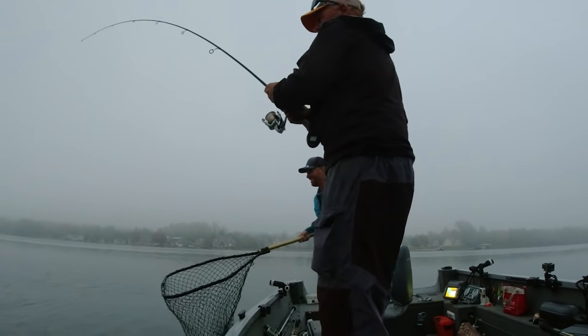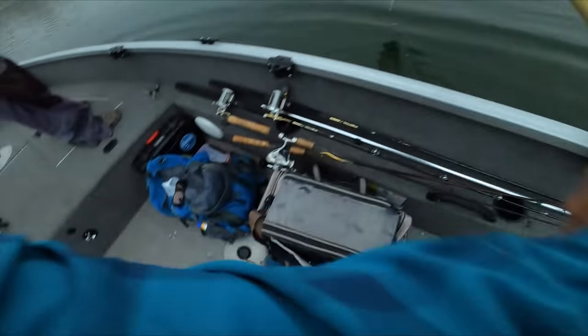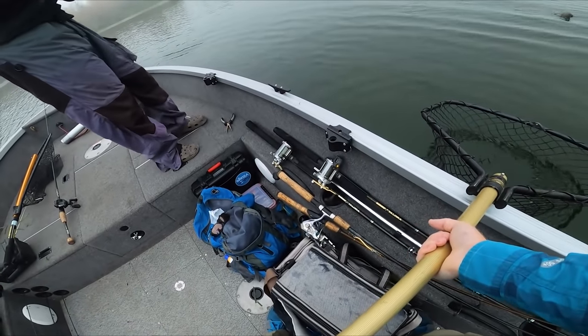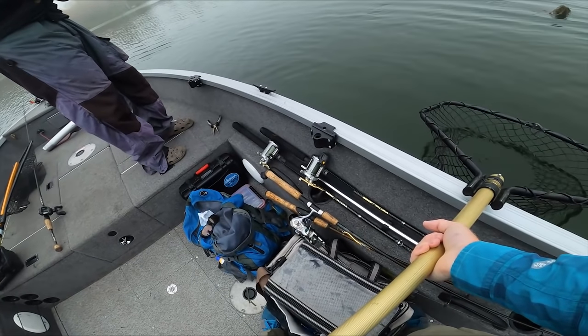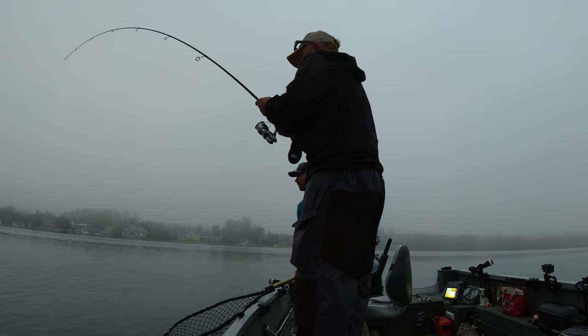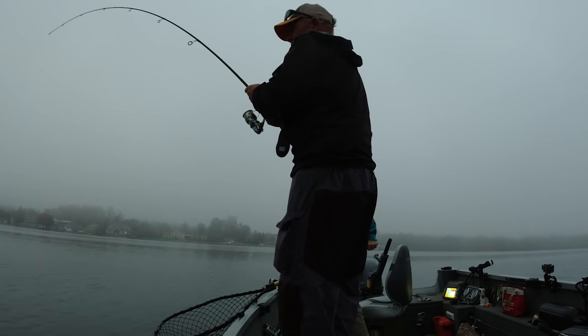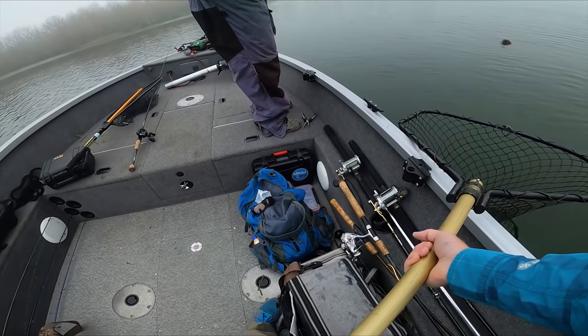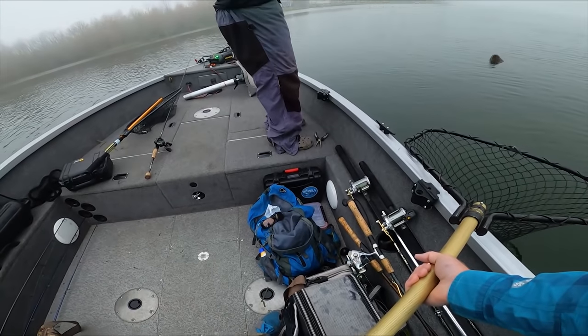Got one, dude. If you can just work them over here, we'll get the weeds off after we. Oh, I can't believe we got one. Man, heavy, heavy fish. It went nuts in the beginning. He's chilled out now. But that's a lot of weight.